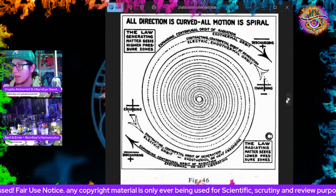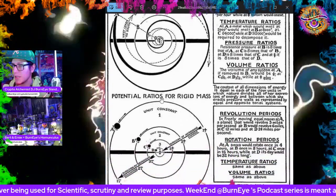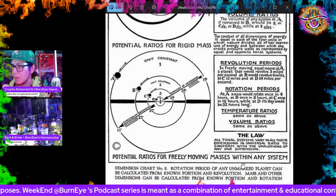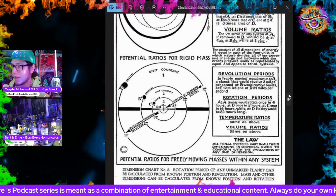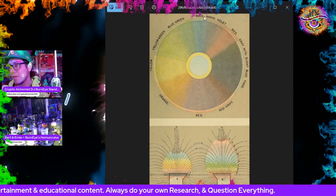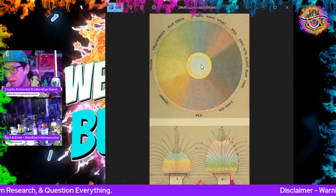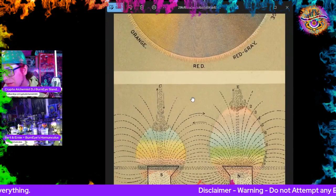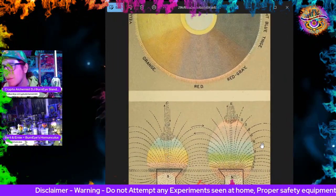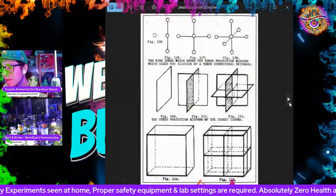Another Walter Russell diagram is universal mathematics, potential ratios for rigid mass, potential ratios for freely moving masses within any system. All right, blue, indigo, violet, and you got red. Fascinating. Not sure what this is actually from. Almost looks like a plasma anode cathode, but it's magnetism. Interesting.